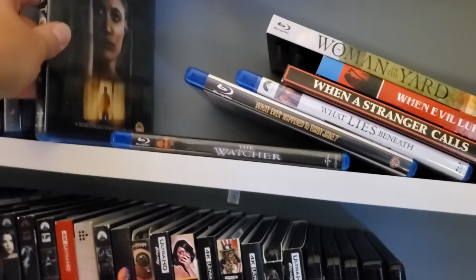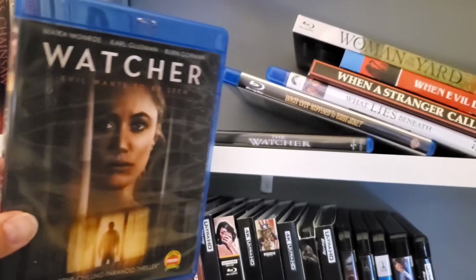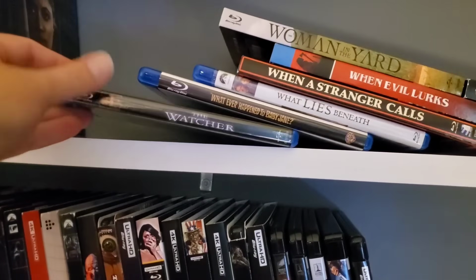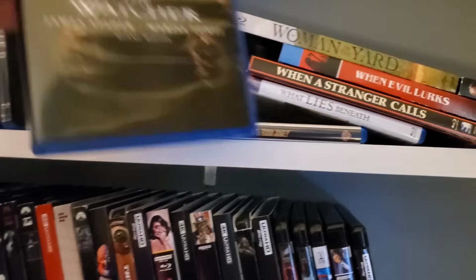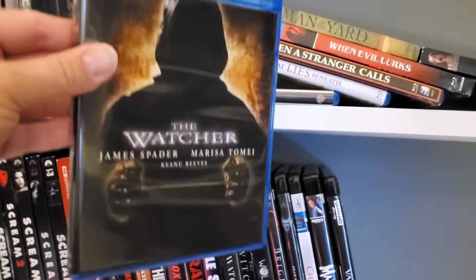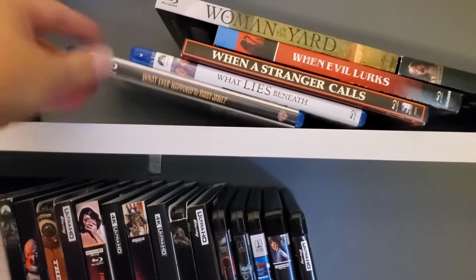Watcher, I need to watch again. Because, I don't know, it could be just a couple-time watch, and that's it. It's not like a classic horror film that needs to stay in my collection all the time. The Watcher with James Spader and Keanu Reeves as a serial killer. That can stay. I gotta give it another watch.